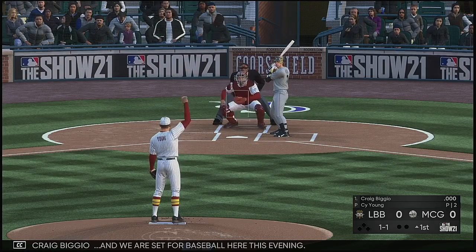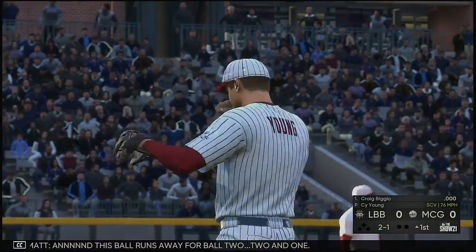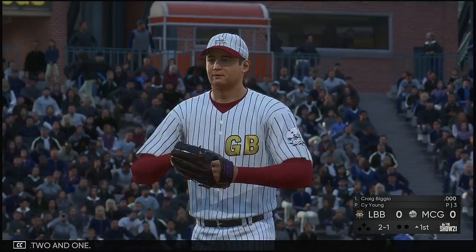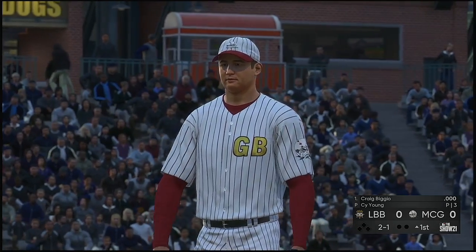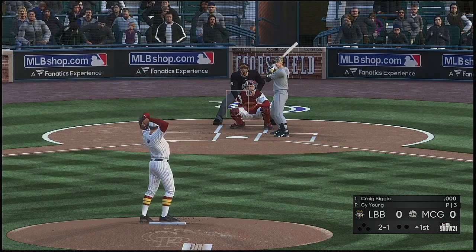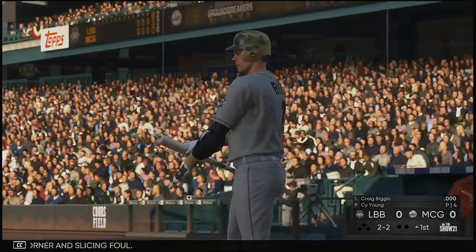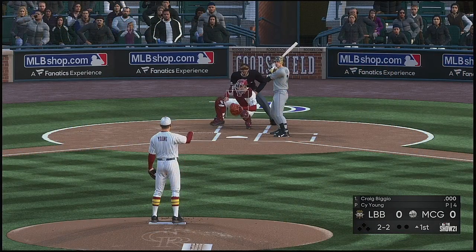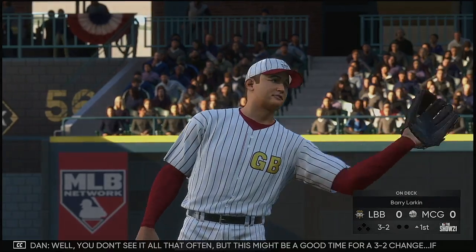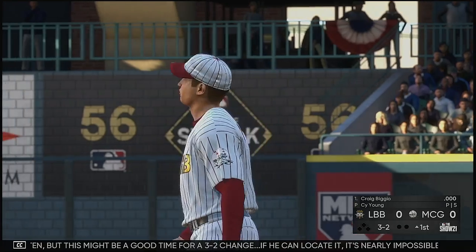Now at the plate is Craig Biggio, and we are set for baseball here this evening. And this ball runs away for ball two, 2-1. Into the corner and slicing foul. Here now the 2-2. Down to 3-2. Well, you don't see it all that often, but this might be a good time for a 3-2 change. If he can locate it, it's nearly impossible to hit.